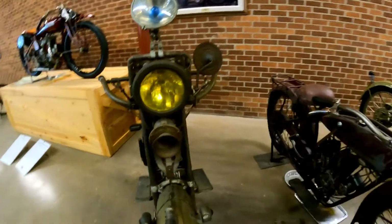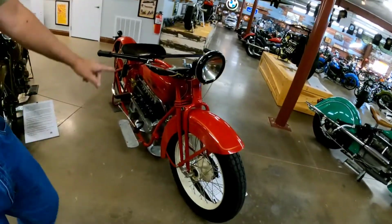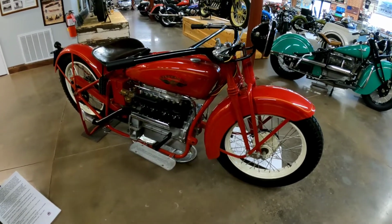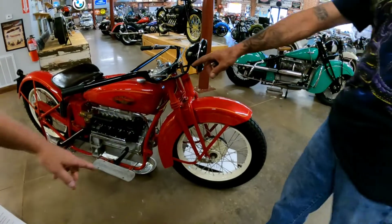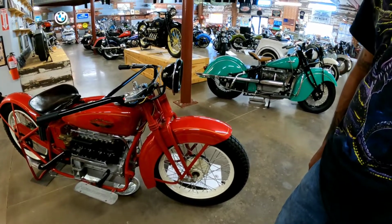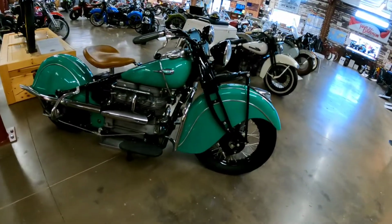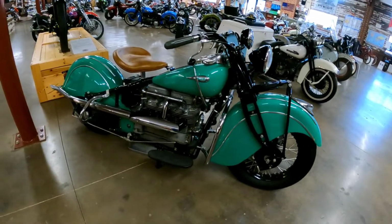These 3 bikes right in here are the only 3 that we have that are inline 4-cylinders. 1928 Cleveland, which is the first motorcycle to ever have a front brake. And notice some of the suspension here. There's a shock. This green one is a 1940 Indian inline 4-cylinder, and that is the first year of the big swept fenders at Indian.